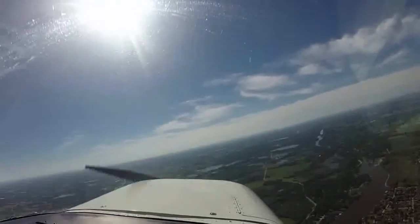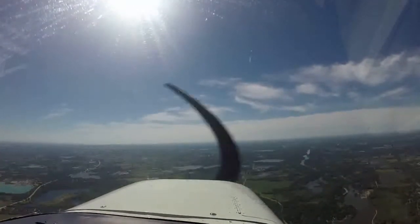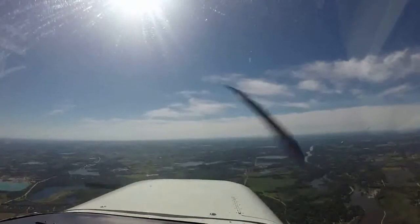Chicago Executive Airport information, Papa 1352 Zulu. Okay, I have a 010 identifier, Papa. Visibility 10. Clear. Temperature 18.